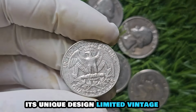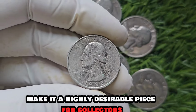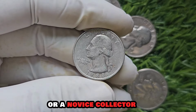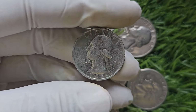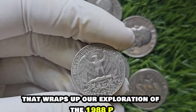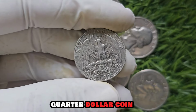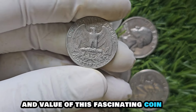In conclusion, the 1988 P quarter dollar coin is a true gem in the world of coin collecting. Its unique design, limited mintage, and impressive value make it a highly desirable piece for collectors. Whether you're a seasoned numismatist or a novice collector, this coin is sure to spark your interest and curiosity. So keep your eyes peeled for this rare treasure and happy hunting. That wraps up our exploration of the 1988 P quarter dollar coin. We hope you've enjoyed learning about the history and value of this fascinating coin.